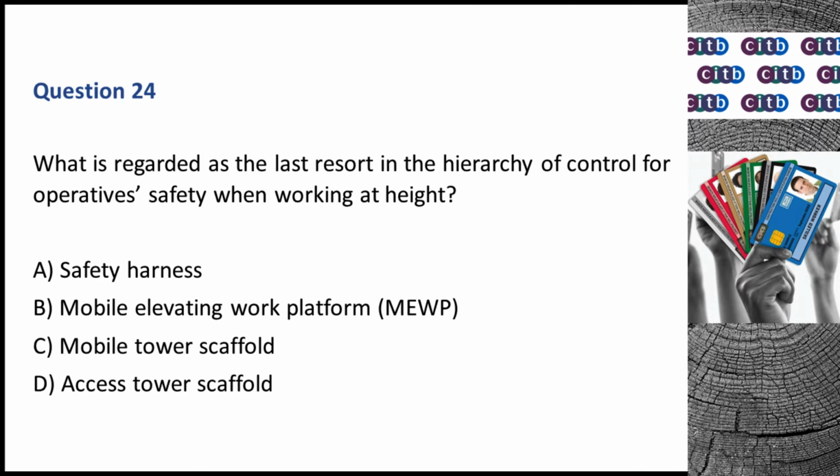Question 24. What is regarded as the last resort in the hierarchy of control for operative safety when working at height? A. Safety harness. B. Mobile elevating work platform, MEWP. C. Mobile tower scaffold. D. Access tower scaffold. The correct answer is A.